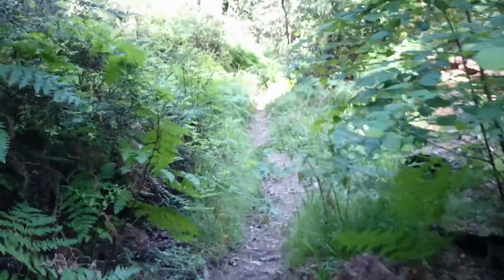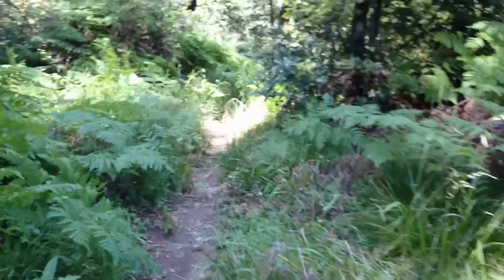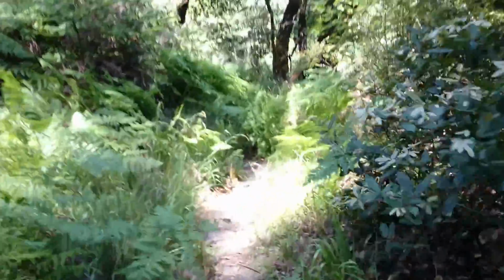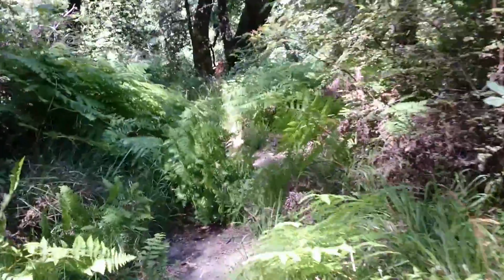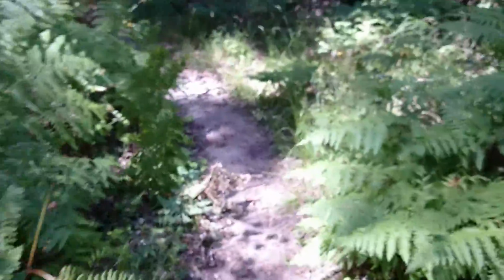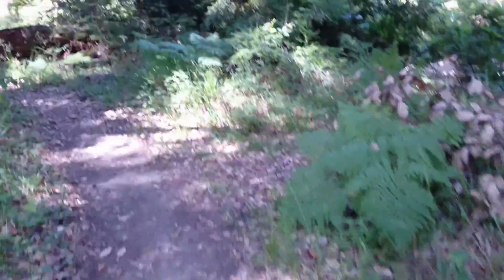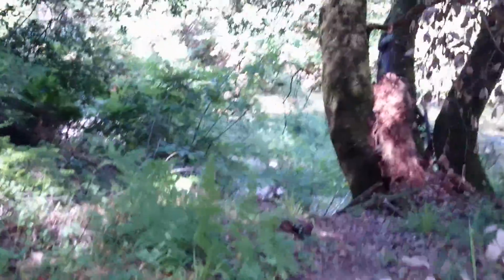Oh yeah, it's really overgrown now. Well, sort of, I guess. Compared to the huge wide open trails we were on earlier, I'm actually having to step through a lot of foliage now. And we're down by the river. Very cool.